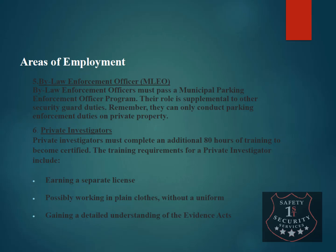Remember, they can only conduct parking enforcement duties on private property. 6. Private investigators. Private investigators must complete an additional 80 hours of training to become certified. The training requirements for a private investigator include earning a separate license, possibly working in plain clothes, without a uniform, gaining a detailed understanding of the Evidence Acts.